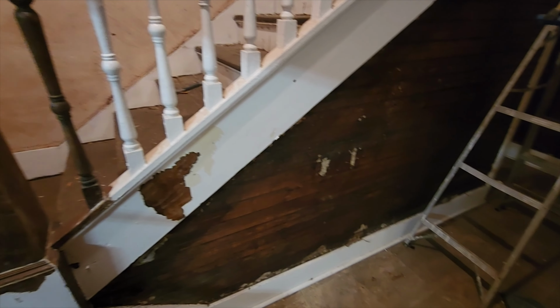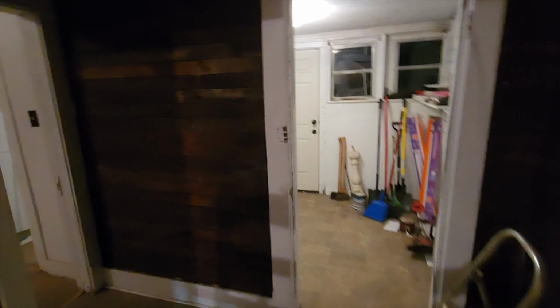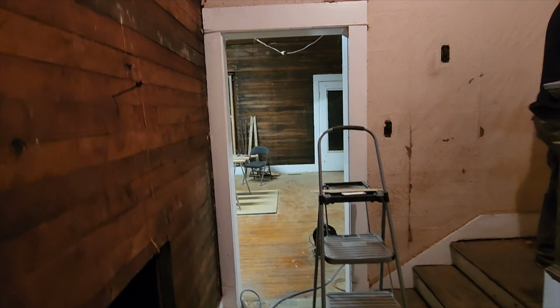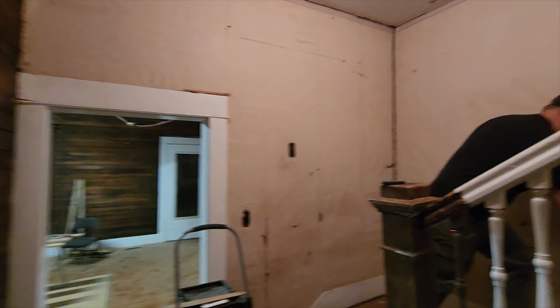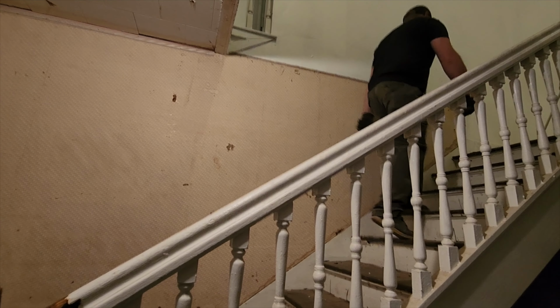So at this point, we have all the paneling down. We discovered beadboard under this wall, but that's the only one. All the rest is the siding. We also discovered cardboard, a spacer or something. But so this is what it looks like going up the hall or the staircase.